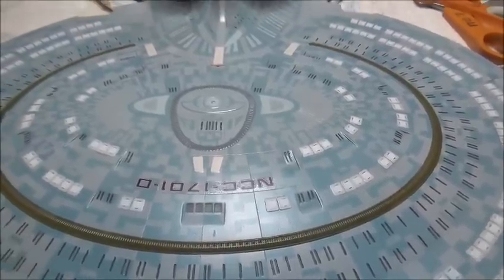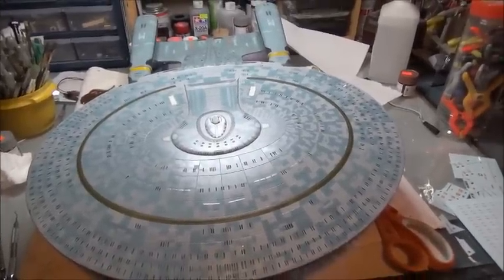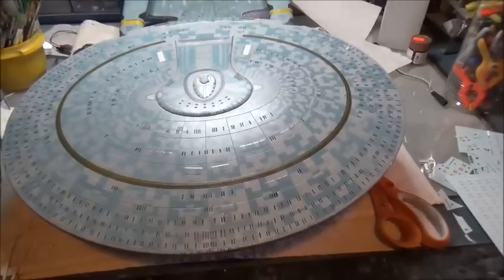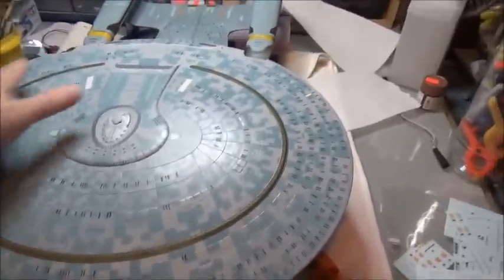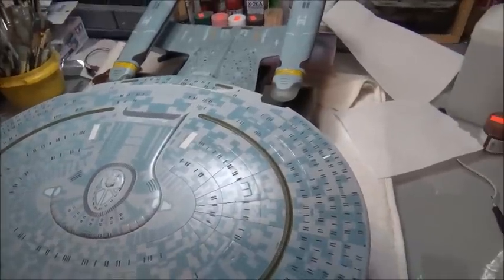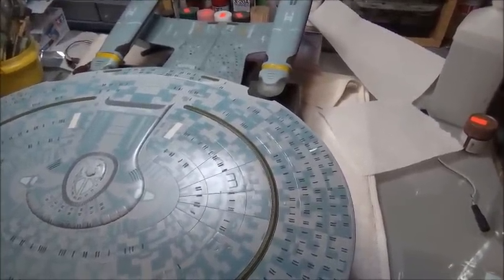Now we let it dry. Good morning and welcome back, and I can see by the clock on the wall that it is Wednesday, the 2nd of January, and we're going to do some fun work today. We're going to put the Lifeboats down on the saucer. I've already got the little transporter pads put down, and I think it's going to go a lot quicker than it went yesterday. I just have that feeling.